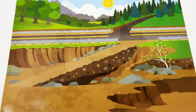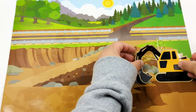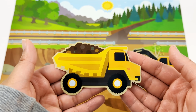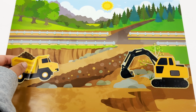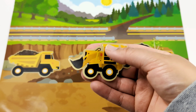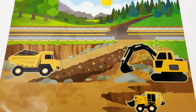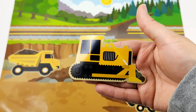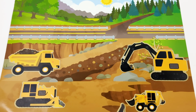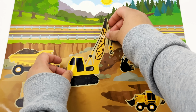Here's a construction site. This is an excavator. Here's a dump truck. I'm going to put it right over here. This is a backhoe. I think I'm going to put it right over here. Here is a bulldozer. Let's put it over here. This big machine is a crane. I'm going to add it right over here. I think that's a good spot.